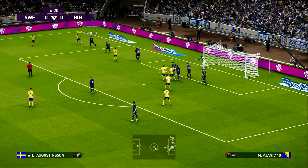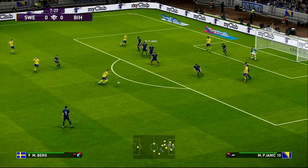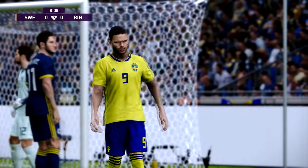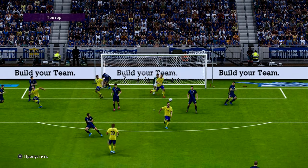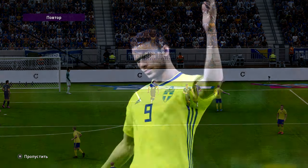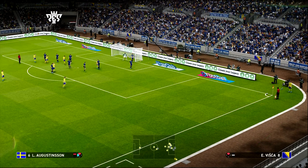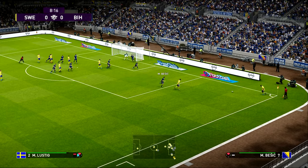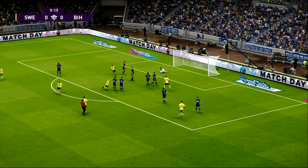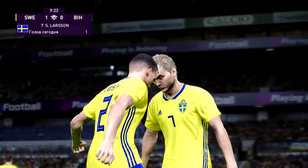Larsen with the short one. Gorgeous control there. And it's hoisted clear. Goes for goal! Played it short. Plenty waiting in the middle. He's gone for it! Goal! Sweden! And Sweden take the lead.